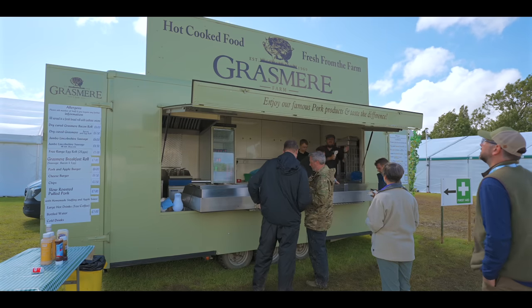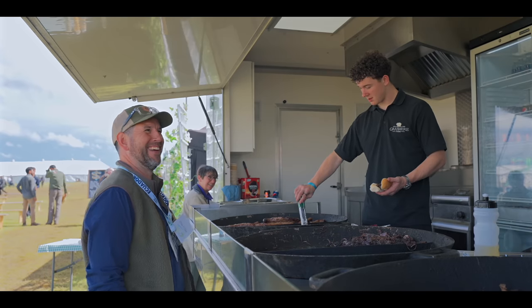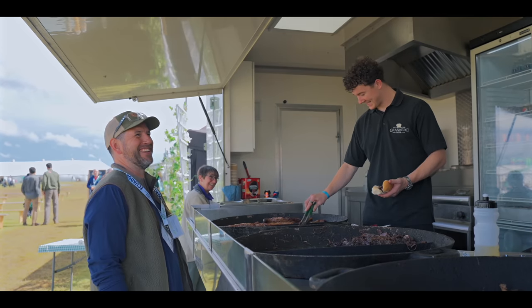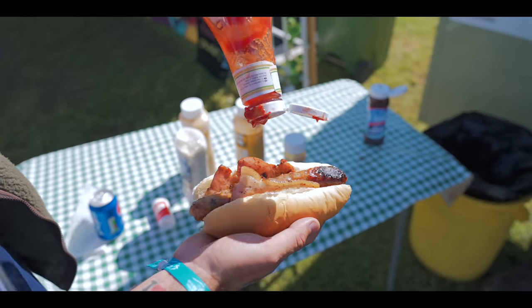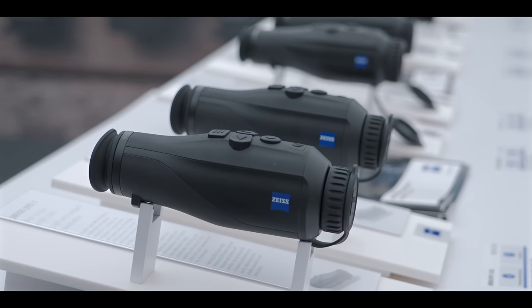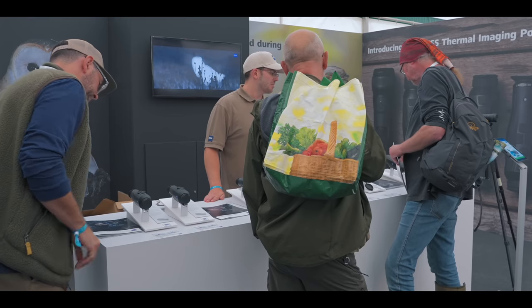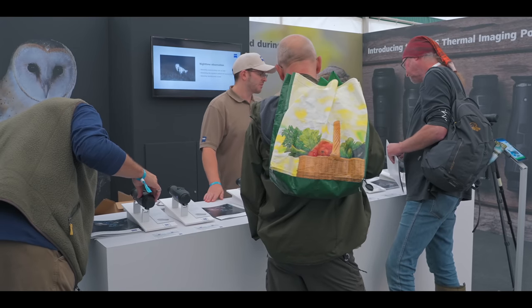But I've gone around all the stores, from the big brands to the small brands, to the holidays, to the gifts. There's so much to see here. There's so much you can spend your money on here. But yeah, there's some cool technology. I am definitely interested in the thermal side of lenses and scopes, but can I afford it? Probably not, but hey.